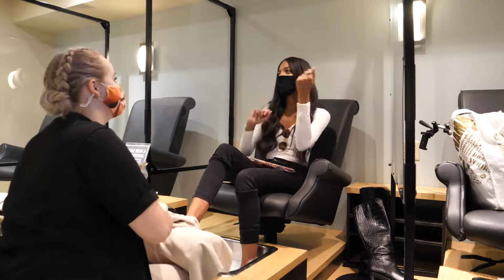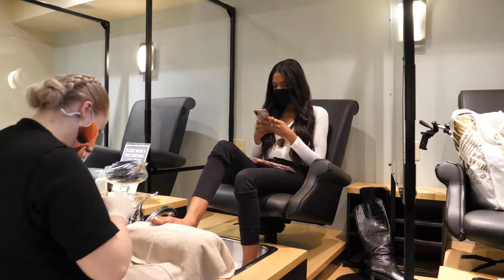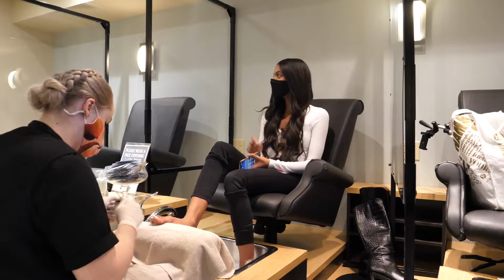They were amazing. I also got a manicure and pedicure, and let me tell you, no one has ever been so precise doing my nails. The girl that did my nails there was just incredible. Like the way, okay, this is not about nails, but anyways, trust me when I say they're great over there. But back to the hair gloss.